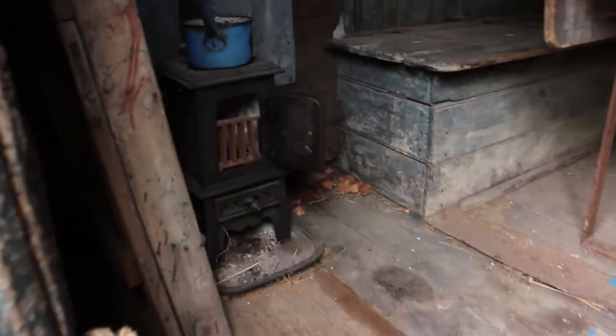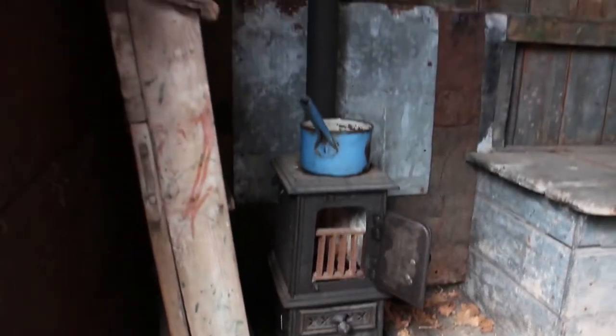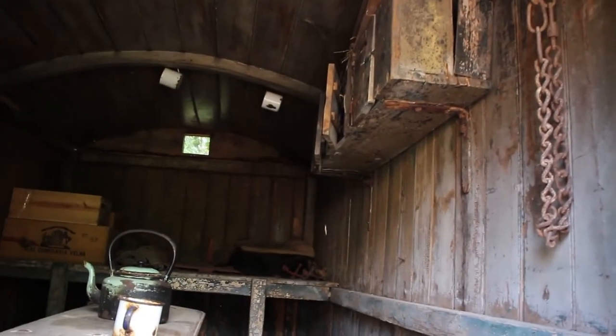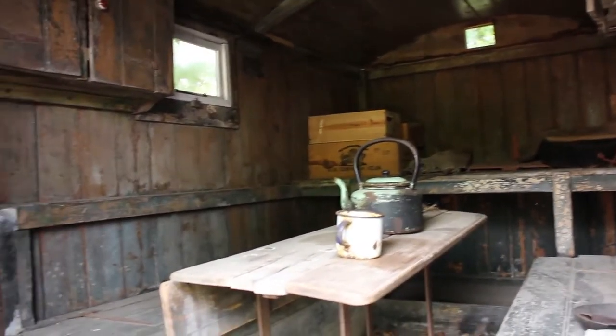I do like these old shepherd huts. And this one is particularly nice. It has a nice little stove in it, to keep warm. And all the essentials. You've got nice benches with underbench storage and a little table. And then a few little cupboards up there on the wall. And it all looks very cosy with its nice little kettle and cups.